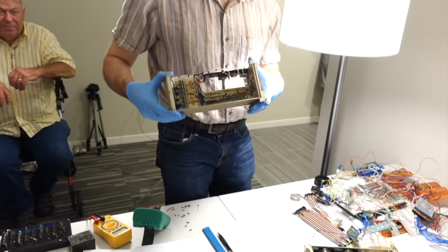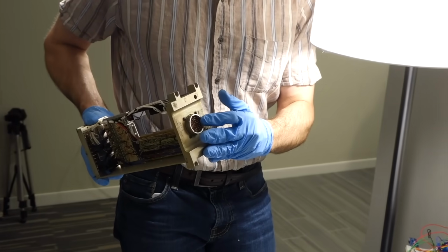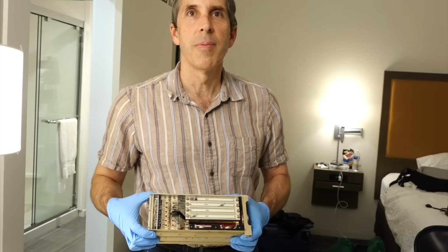So these are core rope simulators that you can plug in place of the core rope, which we don't have, then connect to an external computer to simulate programs. Explain core rope.